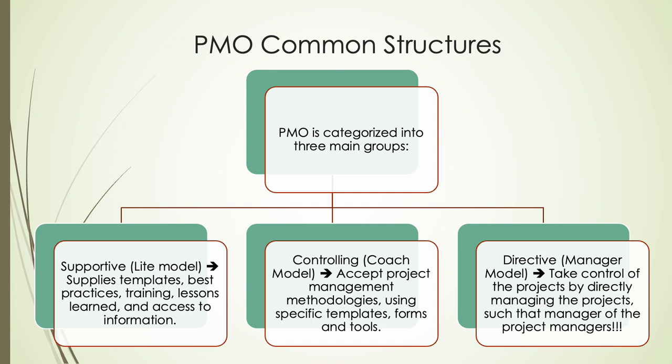In the supportive light model PMO, the consultant provides templates, training, and best practices, but doesn't enforce compliance. Ideal for mature teams needing just light governance. In the controlling coach model PMO, the referee mandates standard methodologies and tools, auditing adherence. Balances flexibility with quality control for growing organizations.